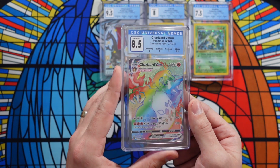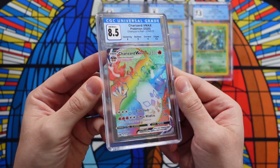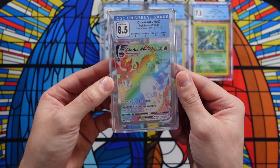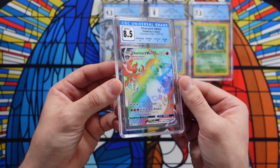Okay, not bad, not bad. I was honestly hoping for a 9. So this is my Charizard VMAX Rainbow Secret Rare. Pulled this from the first Champion's Path Elite Trainer box I ever opened, and about lost my mind. Beautiful card. Beautiful card. 8.5.